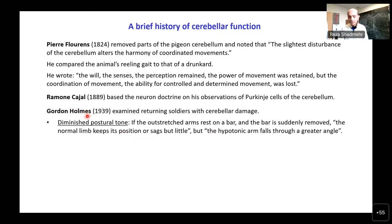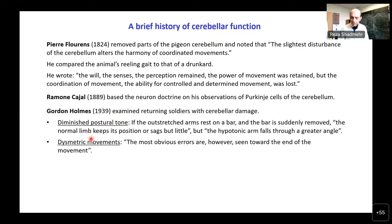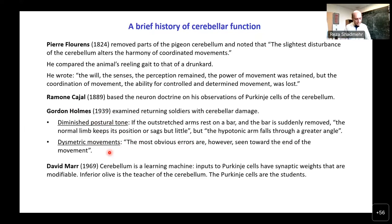And so Gordon Holmes was the first neurologist to identify the problems that these soldiers had. And he described two kinds of problems. Postural tone was diminished, but most importantly, the movements were dysmetric. The most obvious errors are, however, seen toward the end of the movement. So what he noticed was that these soldiers made movements okay, but then at the end of the movement, there was something wrong. A couple of decades later, David Marr had a very influential computational theory.